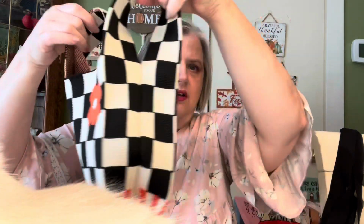So it is gusseted, so you can fit a lot. Even though it looks small, you can fit a bit in here. You can see how deep it is. So isn't that cute, y'all? I just love it. And what did I say? $6.99, okay. And then they have all kinds of what they call project bags.